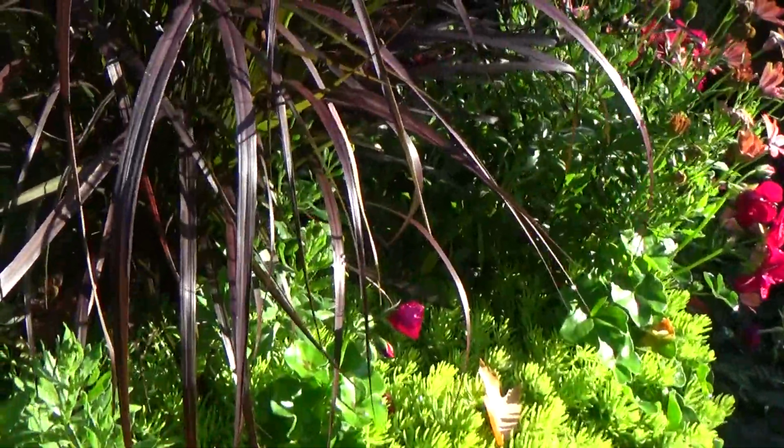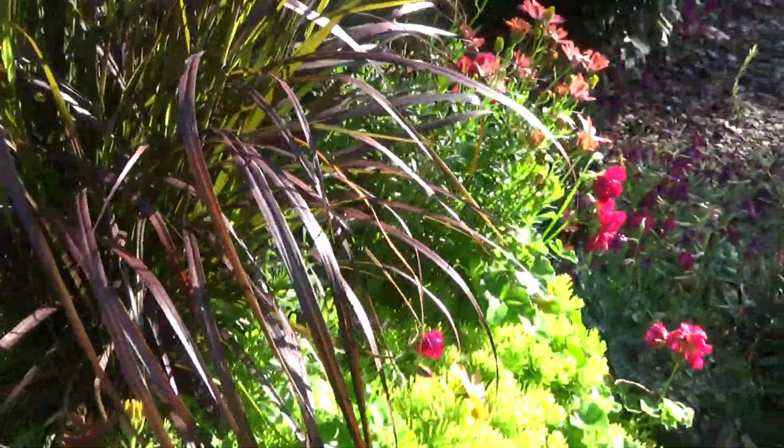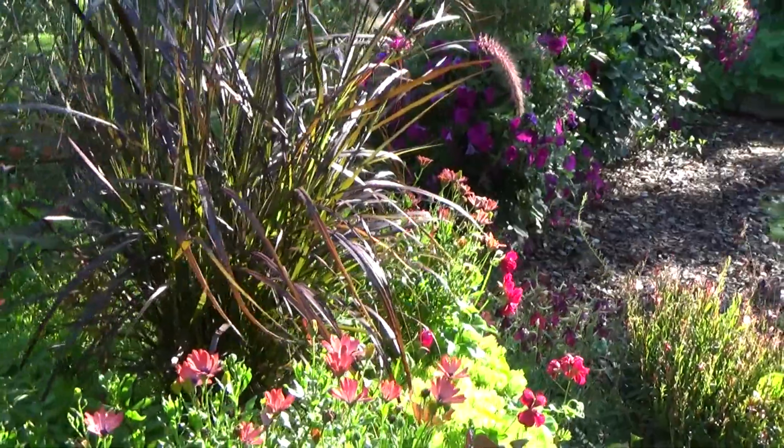And you can kind of see in here, because of it being so heavy, it's smushed a little bit, but it still looks really good. I do like this combination.